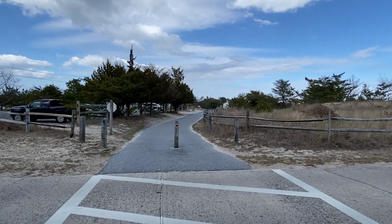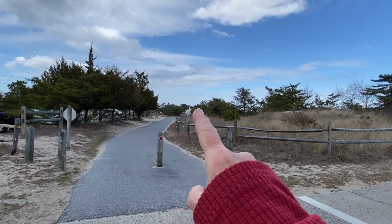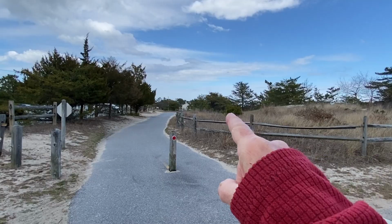Okay, now when we were up in the tower, we were showing you guys this old military base. This is it over here. Right now I think we're gonna head out and check out this historic area and share it with you.